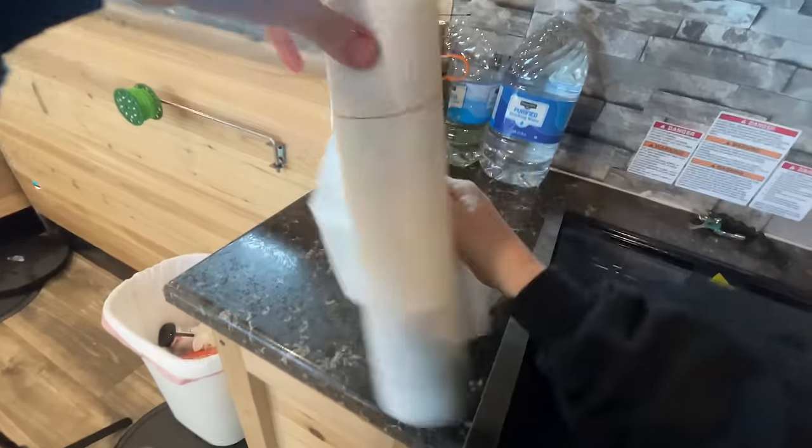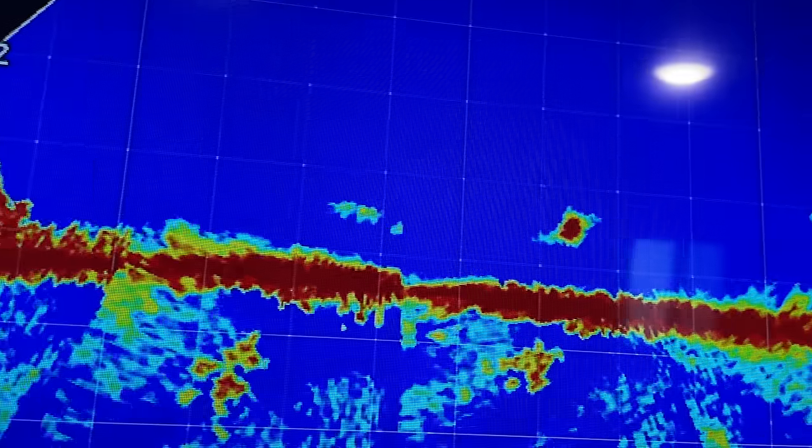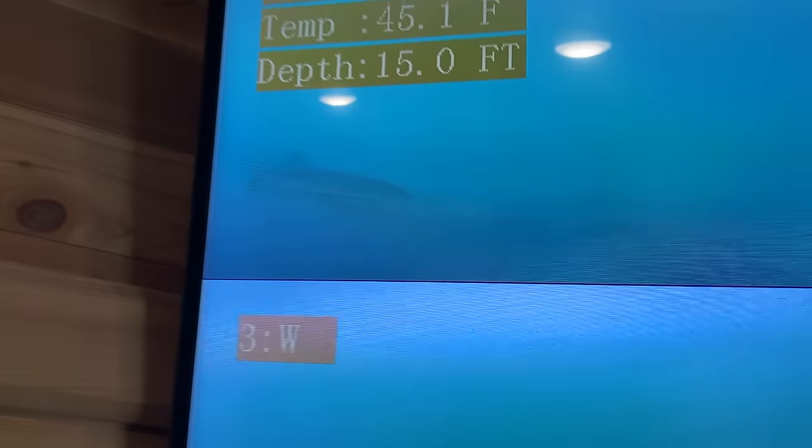Ugh. Just about out of paper towels just from catching pike. That last one messed me up a little. Got something cruising in on the live scope. And what do you know? We got another pike. Looks like he's dipping.